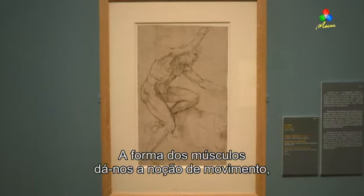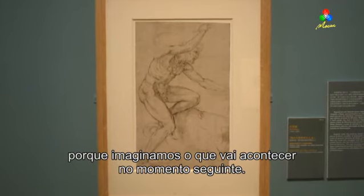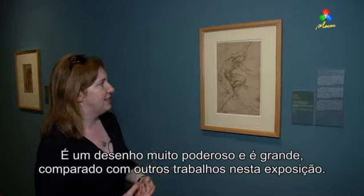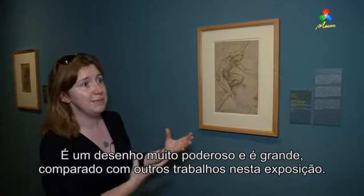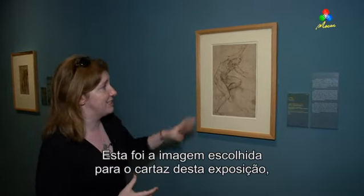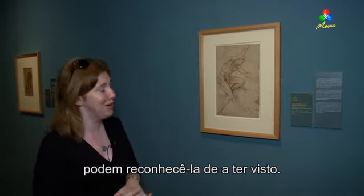And the way the muscles are tensed gives us the impression of movement, because we imagine what's going to happen in the next moment when Hercules brings his club down on Nessus. It's a really powerful drawing, and it's quite large compared to many of the other works in this exhibition. The figure is very impressive, and in fact this is the image that's been chosen for the poster for the exhibition, so you may recognise it from having seen it around.